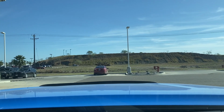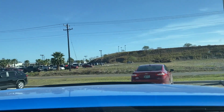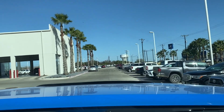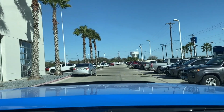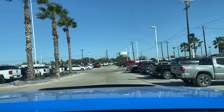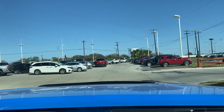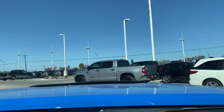There's an older Tacoma. That's an employee truck. All right, let's make the turn here. Gonna hit this mountain of a speed bump. A couple of more employee Tundras, or Tacomas, it looks like. These are employee vehicles down the side here, so we'll be back up here in the front in just a second. Yeah, pretty slim pickings. Here are the used cars. Got a nice used Tundra right there.